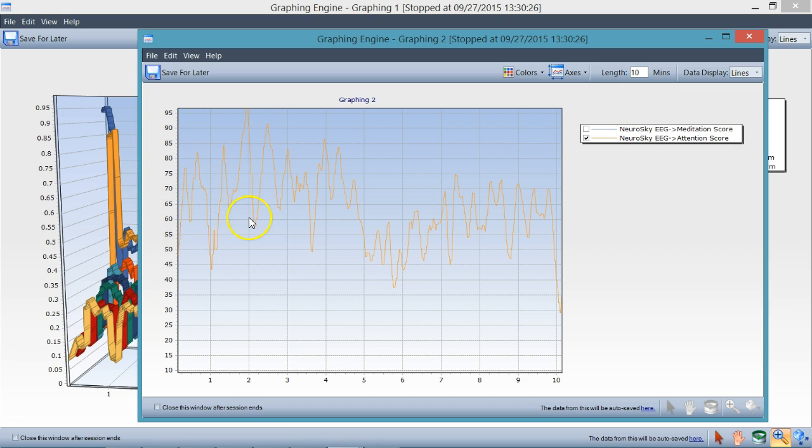But I kept the attention relatively high throughout this session, fatiguing a little bit maybe toward the end, still within the baseline. Again, I wasn't focused on attention. Nothing was happening. There were no numbers playing. I wasn't concentrating on anything except for the graph. I was looking at the graph.